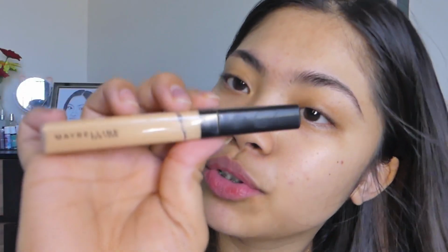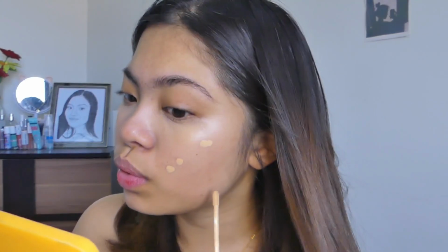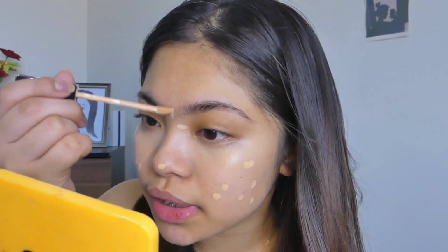For this look, the one and only that I'm going to use sa pinaka-base ko is a concealer. This is from Maybelline, New York. Mag-spot concealing lang ako. Kung ano lang yung mga dapat kong takpan, yun lang yung tatakpan ko. Hindi ko gagawin to sa buong face. Hindi, I'm just gonna spot conceal kung ano lang yung dapat kong takpan.